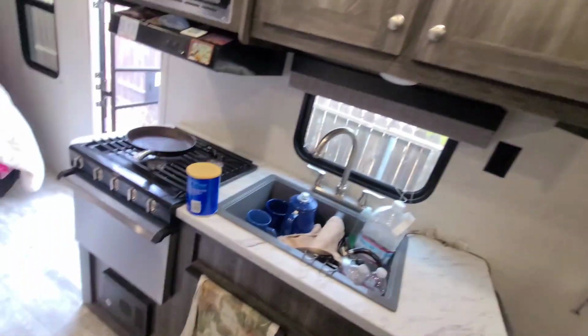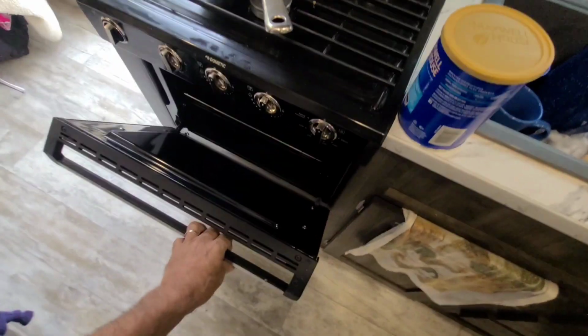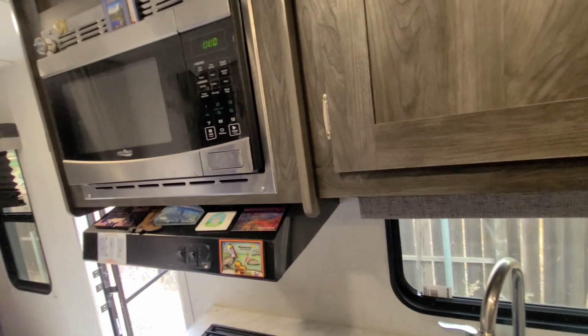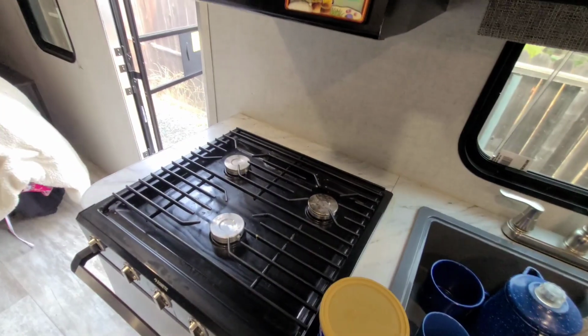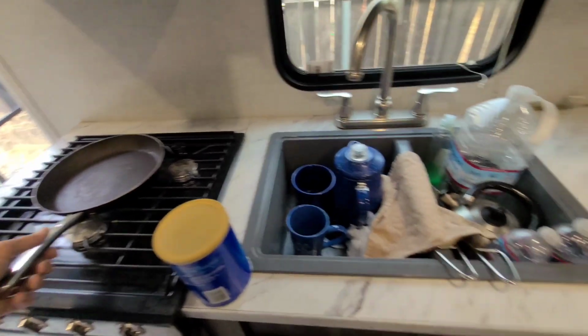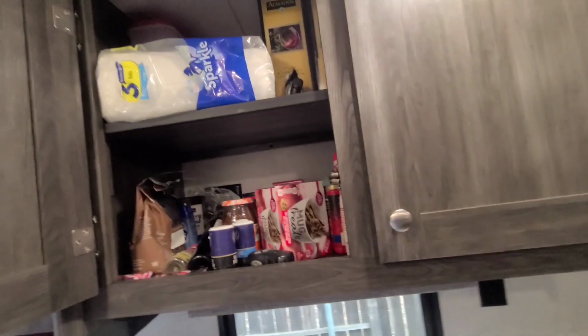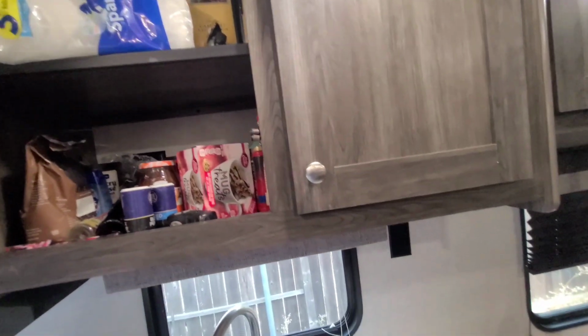Over here you have a 3-burner stove and an oven that we have not used so far. Microwave, we use that quite a bit. 3-burner stove, we use that all the time. Double sink. And of course more storage, more wine, coffee.